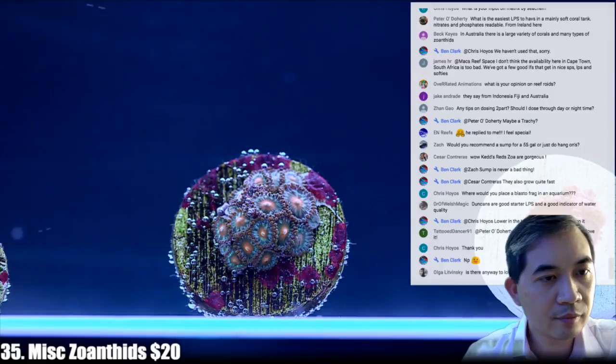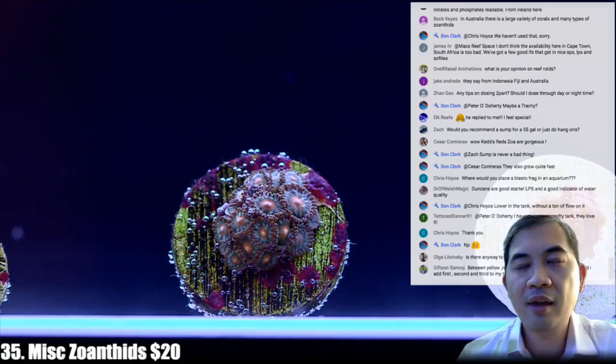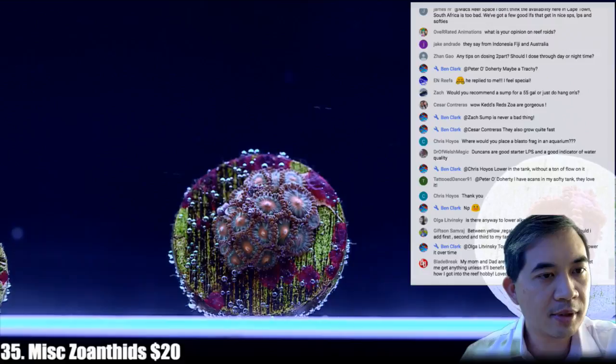Would you recommend a sump for a 55-gallon? I recommend sumps for everything. There's so much flexibility you gain from a sump, just with being able to organize stuff, increasing water volume, being able to shelter stuff away that you know might be getting picked on, things like that. There's a lot of flexibility. So in general, I really like sumps.